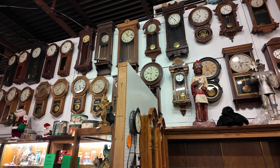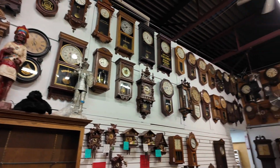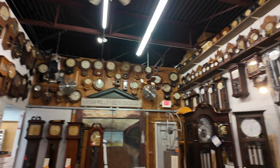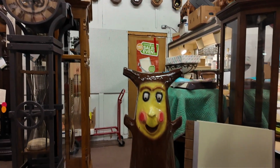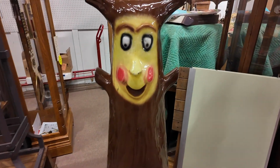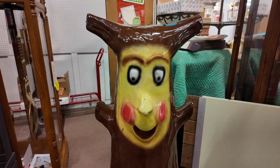Even more clocks. Clocks. And randomly, of course, grandfather clocks, we have a tree with a face on it. Don't get tempted. This one is not for sale.